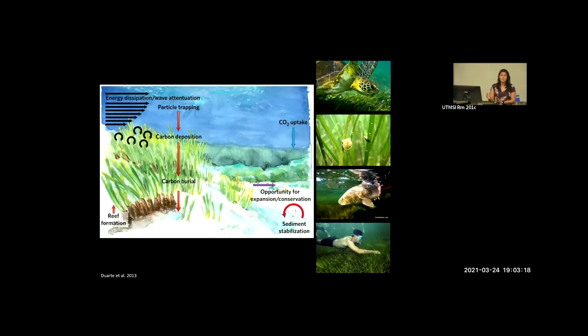In addition to these services, they also sequester and uptake carbon from our atmosphere and from the water. They facilitate particle trapping by wave attenuation. So their blades essentially attenuate and dampen the waves. Particles are able to settle on the sea floor within the beds and the canopies. And then that facilitates carbon deposition, and then ultimately, after long timescales, carbon burial.